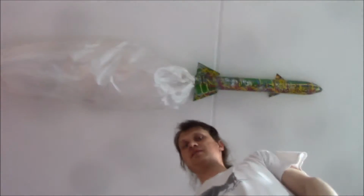And here's my rocket lamp that I made out of paper. It's completely made of paper, and it's a functional lamp in my ceiling.